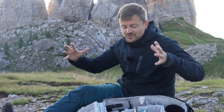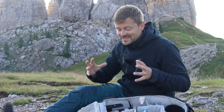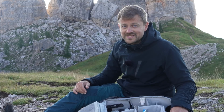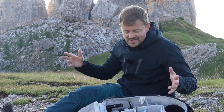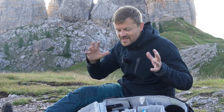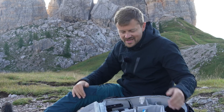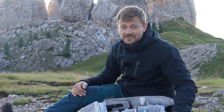I'm really trying to do it as simple as possible and with as little gear as possible and try not to compromise too much, but I still want to have all the focal lengths available, and I want to have a tripod, and I also want to have sharp photos. So yeah, it's about finding that threshold between practicality and image quality. And I think right now it's pretty optimal.